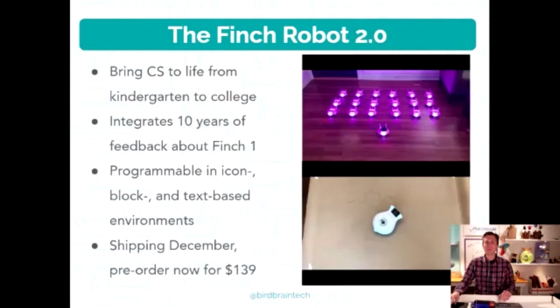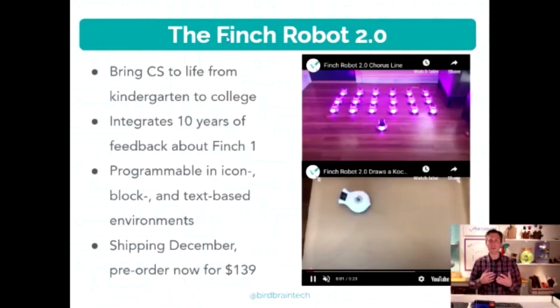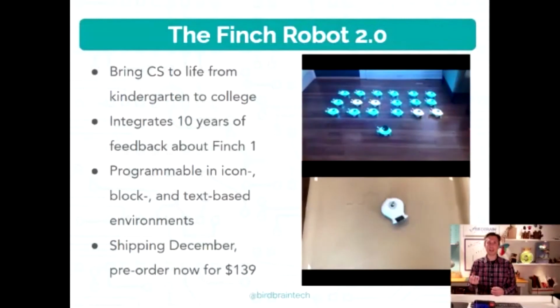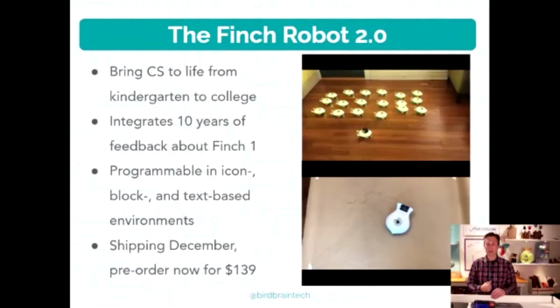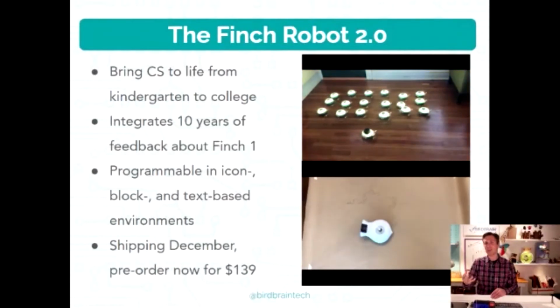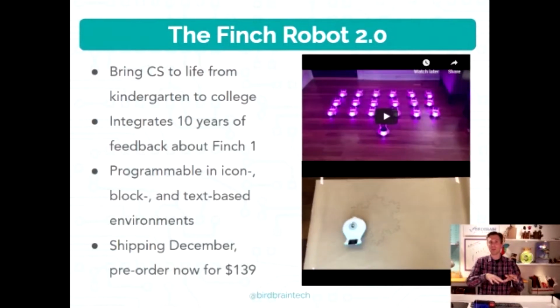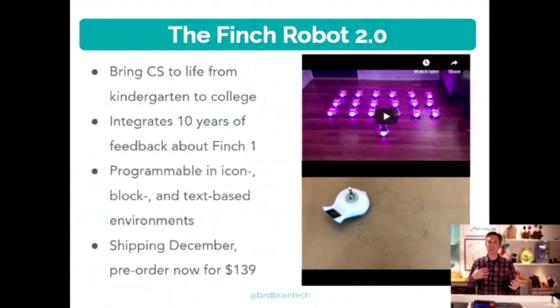All right, so let's talk about the Finch. The original Finch was developed at Carnegie Mellon University to bring computer science to life from kindergarten to college. And actually, the original Finch was really focused on the high school and college computer science end of that. Because if you remember 10 years ago, we weren't necessarily talking about coding in elementary school or middle school.